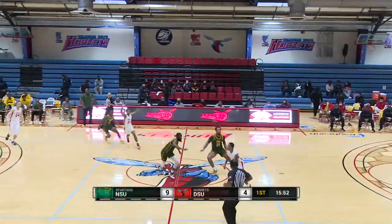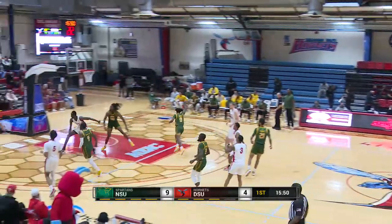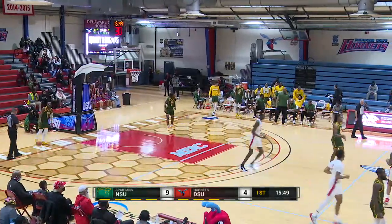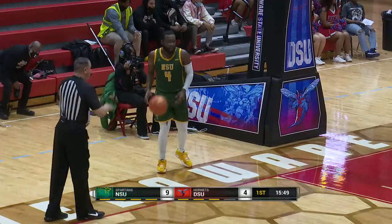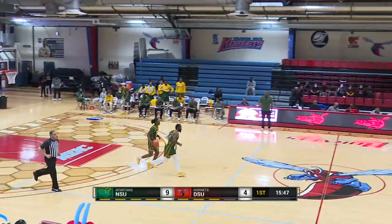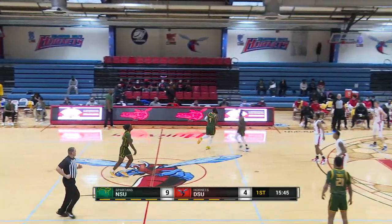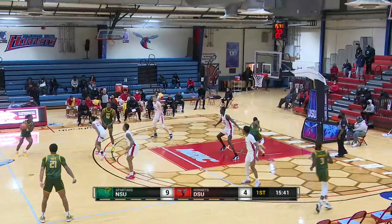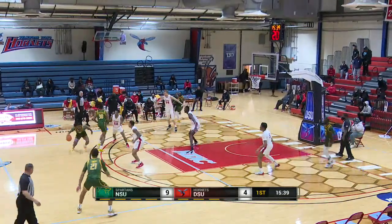Coach John Hill, Charles Robinson at Delaware State University, Memorial Hall. And the Hornets down at the other end trying to do something, losing the ball out of bounds. Spartans will get it back. Yeah, Spartans showing a lot of full court man-to-man pressure and run and jump, causing the Hornets to turn it over. Here's Tate working with Christian Ings.